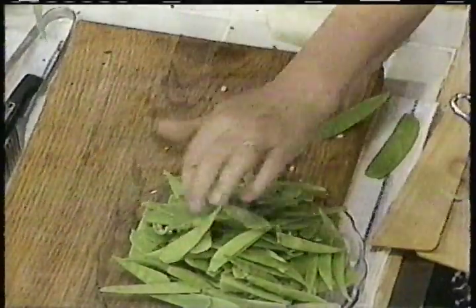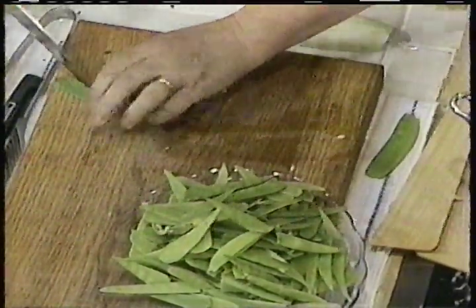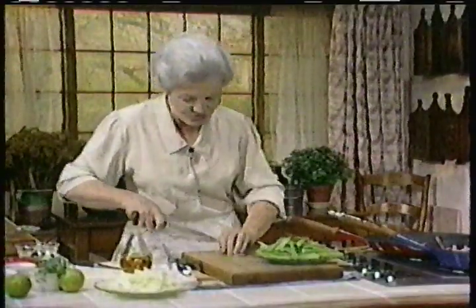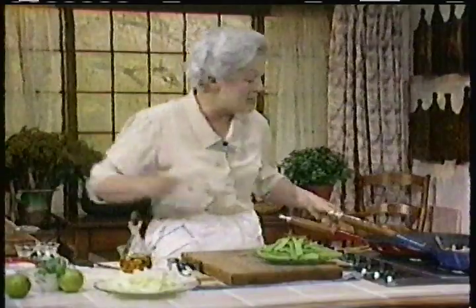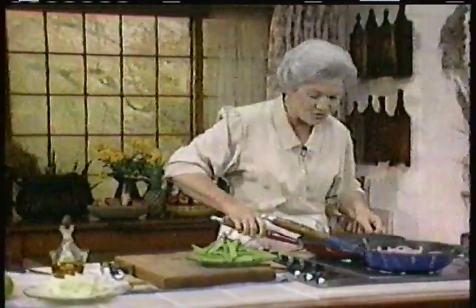Notice how I always keep my fingers nice and rounded so I don't cut them. Famous last words, you know, one day I demonstrated and I said I did this, and the first thing I did was to cut the tip of my finger. C'est la vie, as we say. There's not much to do about it.